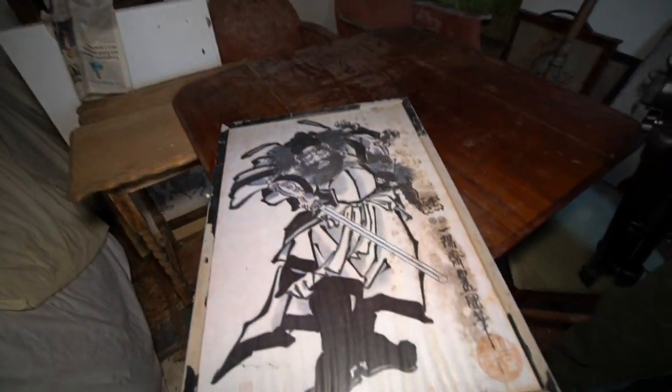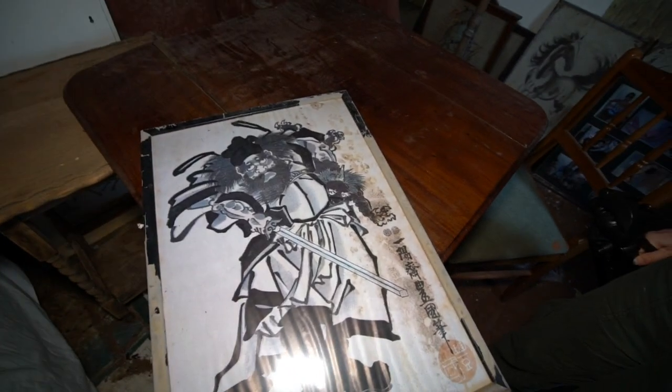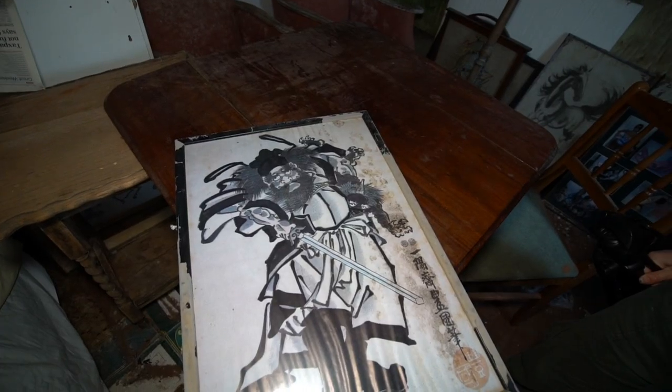Look at this. Wow, it's like a proper Japanese samurai warrior. That is awesome. We've done some amazing time capsules, and you don't even find artwork like this in places like that. It's all the stuff just doing in it.